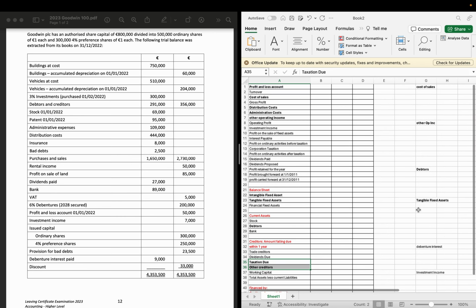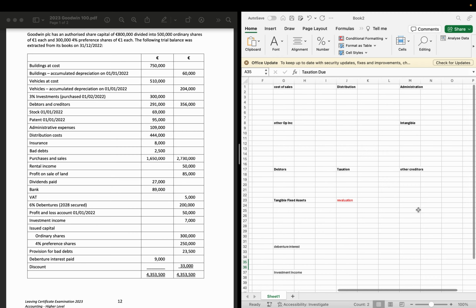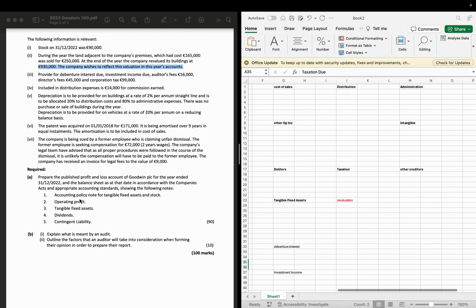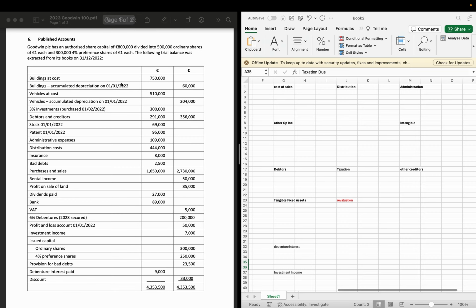So on a workings page or on a separate page, I'll make a sort of table for each of those that I can slot everything into, and each of those becomes a conglomerate of a number of numbers. Now, as the question goes down, I'll write in the words as well as the numbers. You don't have to do that in an exam. You just have to put in the numbers. So I just start at the top, work my way from buildings at cost down through the workings, and put them in as well.